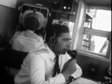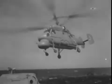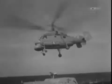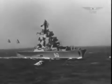Слет группы разрешаю. Прибой 325, удаление 20.